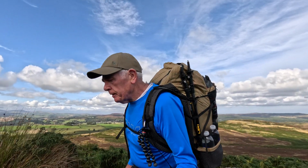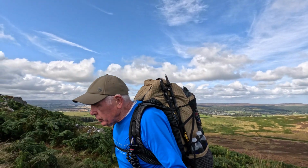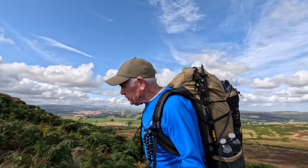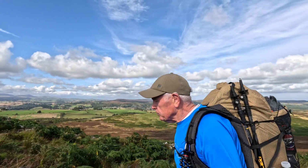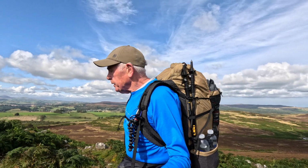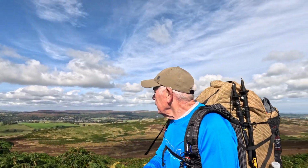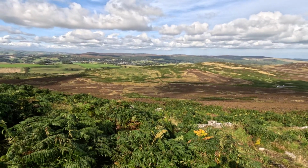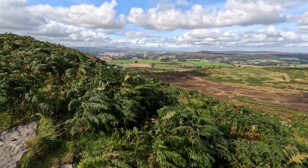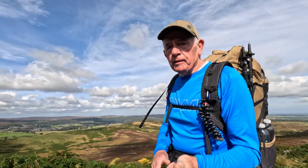But as I was leaving Rothbury, following the Coquet Valley, I was looking to my left and I could see the Simonside Hills, and I thought, yeah, that looks nice over there. So when I got home, I did a little bit of research. I thought, well, the next time I go on my own, I might give it a try. I don't know if you can see, but that's Rothbury in the distance, and that's the Cheviots way in the distance. I don't suppose you'll be able to see that.